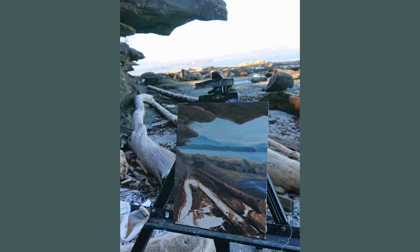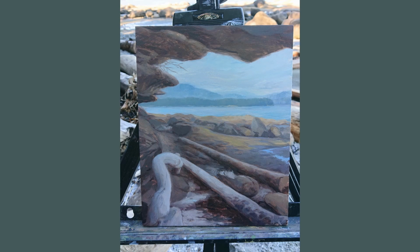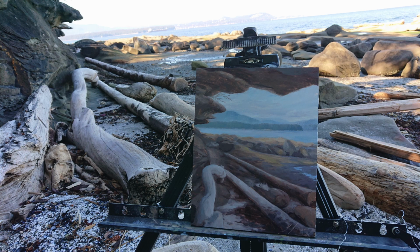And I'm using oil paint in all of these paintings, and it can be a bit challenging to work in oil on location because it dries so slowly. You really have to take care of your painting when you're coming back from location because you can mark it up, or it usually ends up with some bugs on it, maybe some sand, but that's part of the experience of plein air painting.